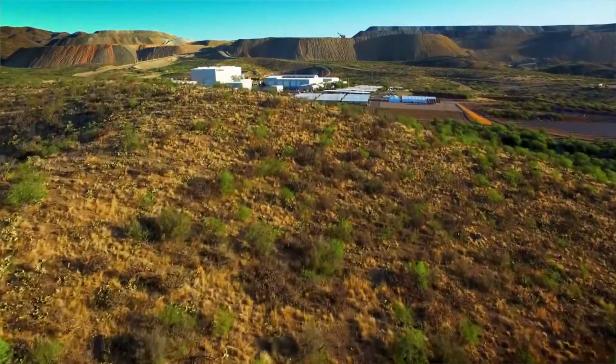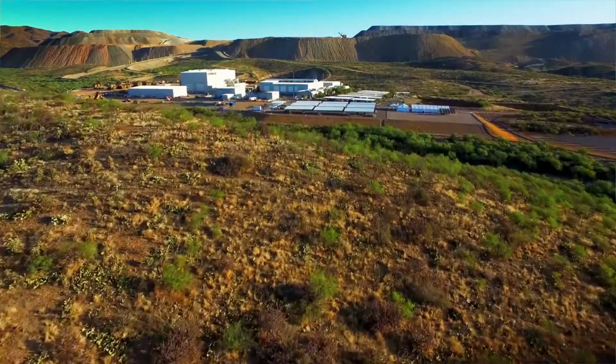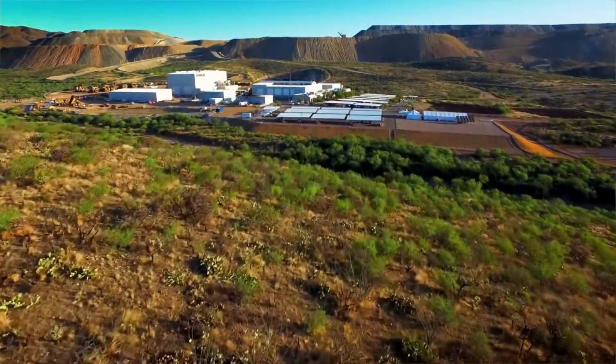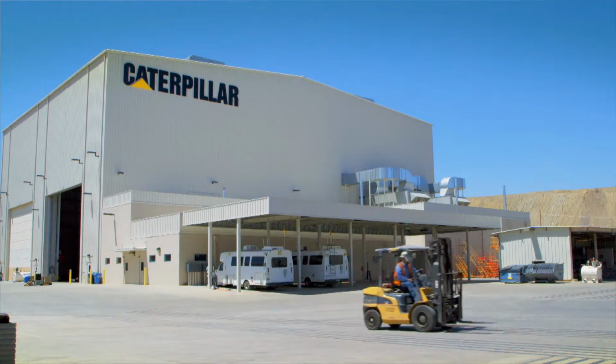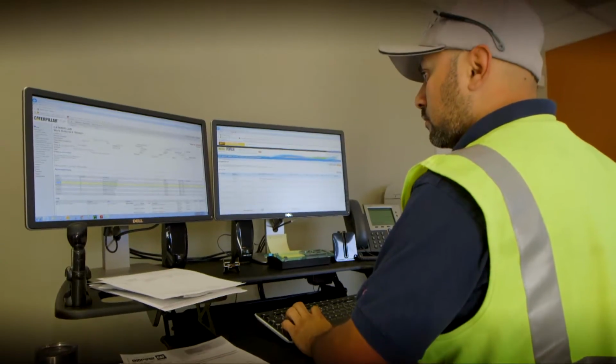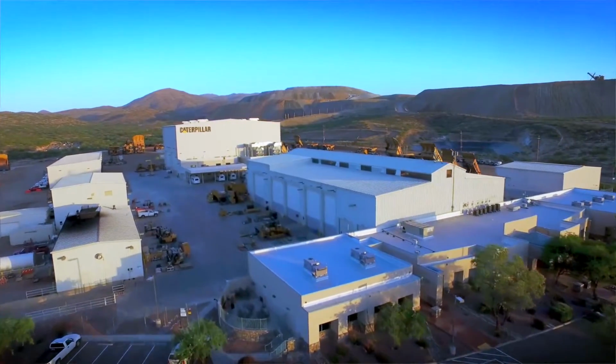About 5 miles from the nearest town. We're far enough from the nearest road that we're off the electrical grid. We have to generate our own power to run the facility. And we have a lot of power demands here. We're doing work in the shop, we're welding, we're doing office work, we're doing machine teardowns and builds. It's a fully functional Caterpillar facility.